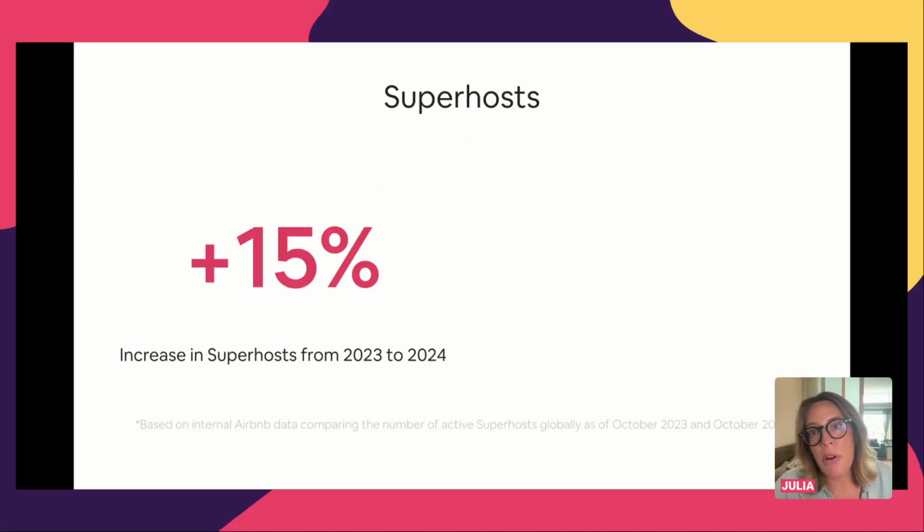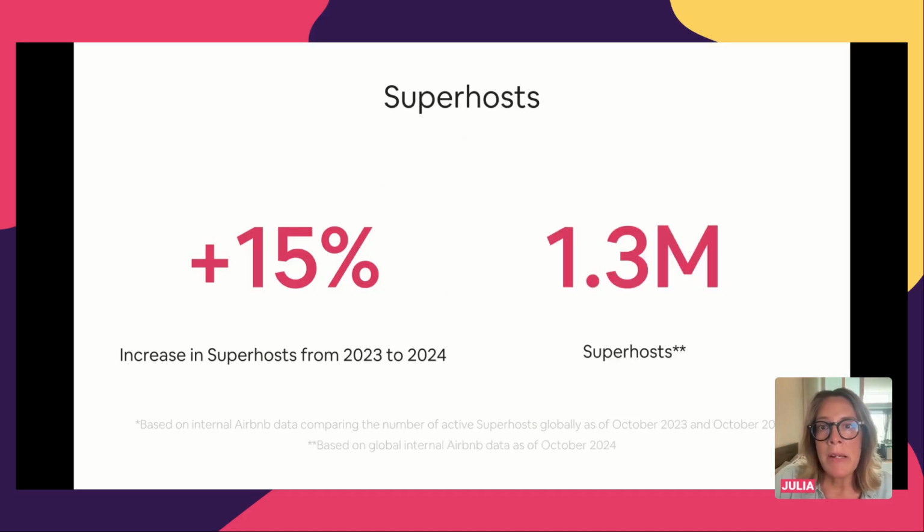And then our Superhost program, which is in its 10th year, continues to reward our top performing hosts. Last year, our Superhost community grew by almost 15% to over 1.3 million hosts, and that's the highest in the program's history.